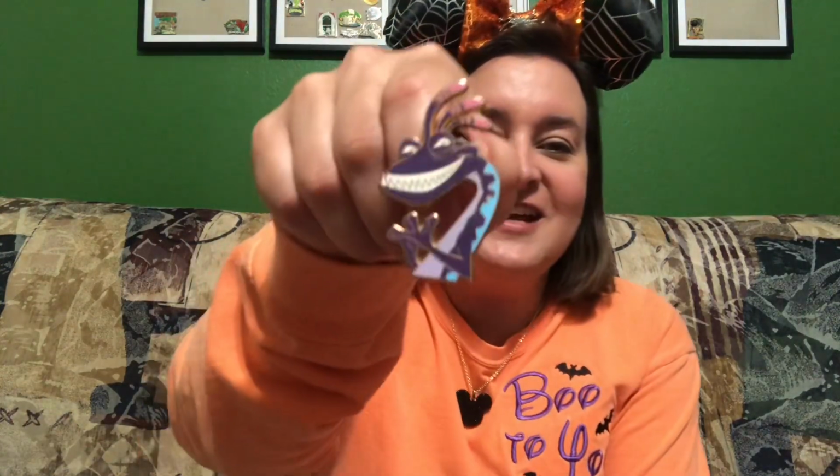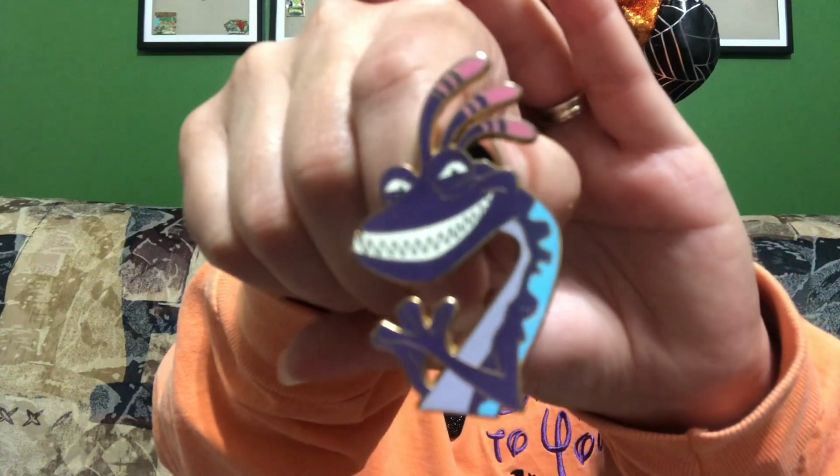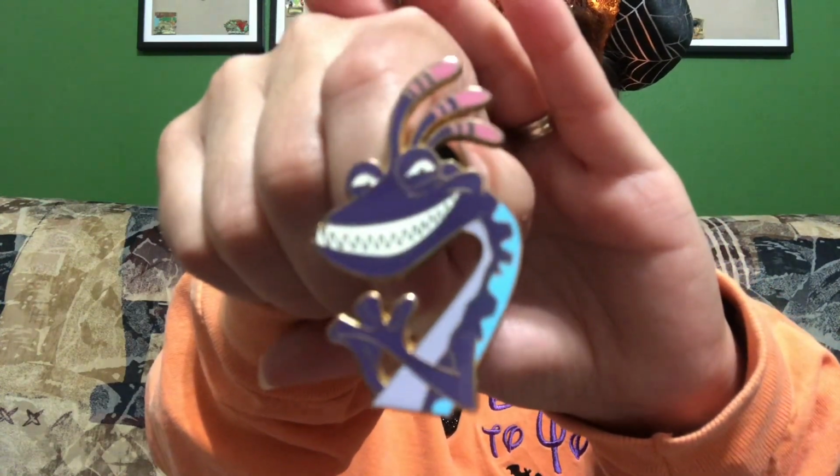Prompt number 5 was don't look under the bed: show a monster pin. I do have, again, another small Monsters, Inc. collection, and so I picked Randall. I thought he is cool, and he is the villain, of course, so it's perfect for Halloween. So I picked this Randall pin. I thought he was awesome.